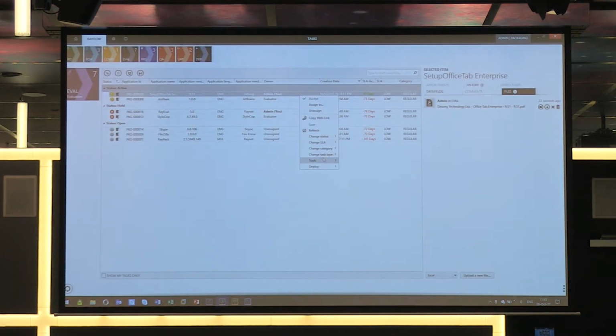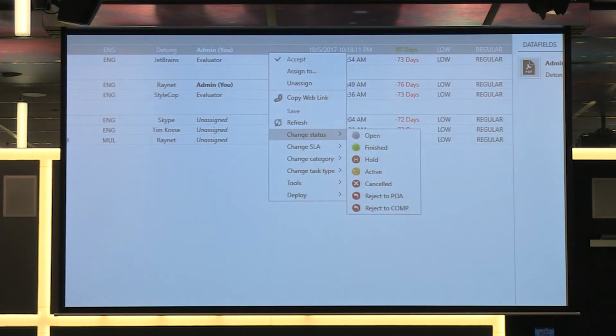So again, what I would do is change the status, and the statuses are a bit different in that phase, but at the end, I want to finish that package.